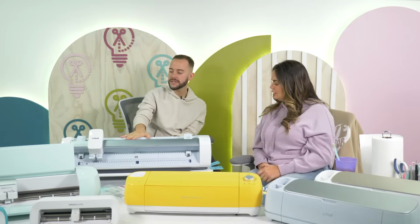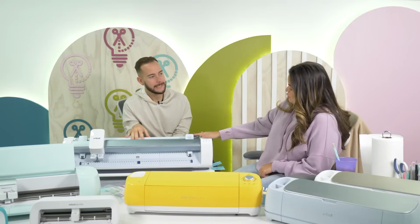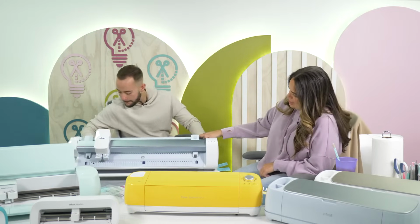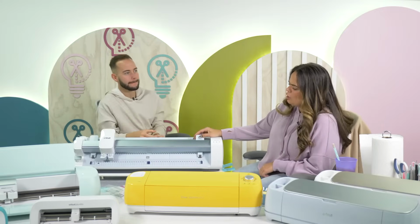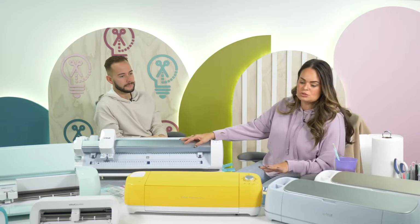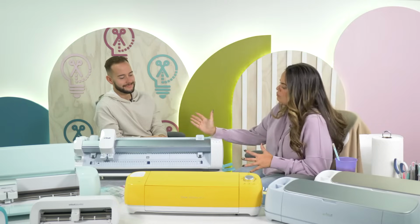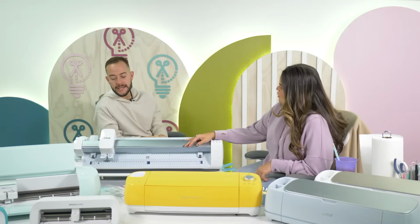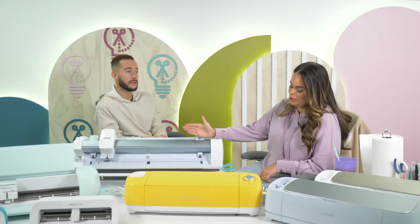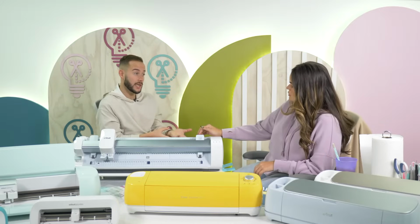We've talked about businesses, we've talked about organizations. So for this to be such a large machine, it is a venture. I know with this design, it's not set up to use anything but a fine point blade. So I think pretty much you are on vinyl and heat transfer vinyl. I mean, there are other things you can cut.